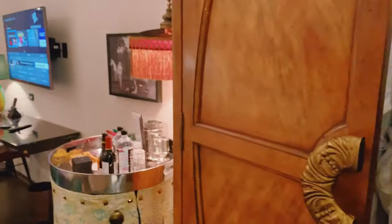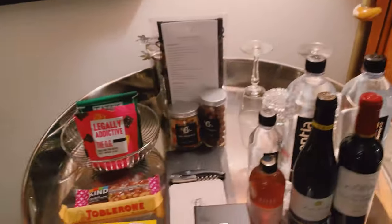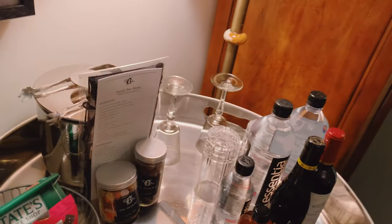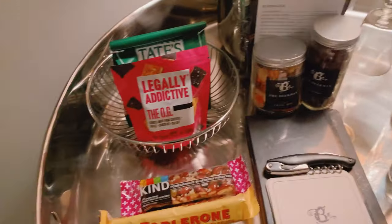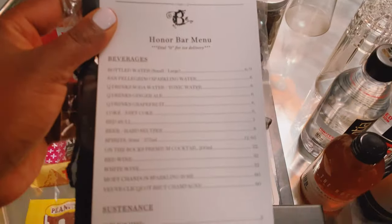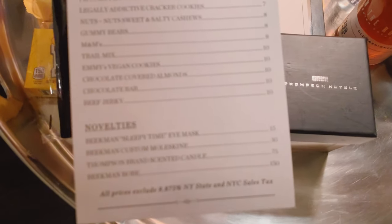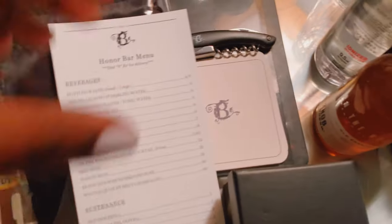I'm only here for one night, guys. And this is the mini bar, which we're going to stay away from because you guys see how expensive those tend to be. So there we go. And let's take a look at the list. It's kind of blurry. Is my camera dirty or something? But anyway.